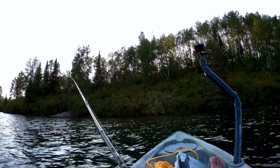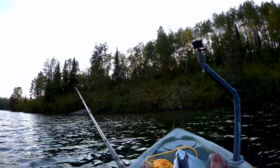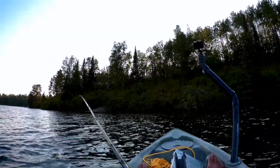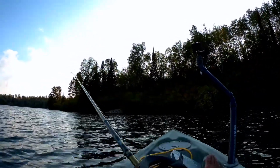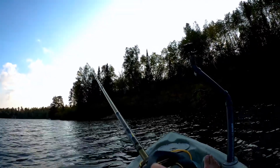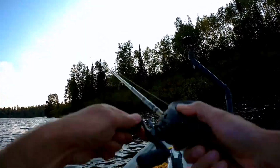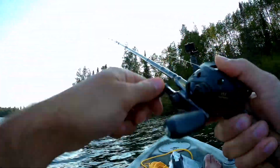So there are bigger fish in there. Yeah, that one looked to be at least 1.5 pounds, maybe 2 pounds. Felt like a decent bass. But he jumped probably 2 feet out of the water. Hopefully you guys saw that on the camera. But he just launched out of the water and threw the hook. Yeah, there's a little one. No, lost him.